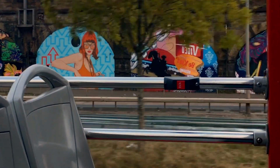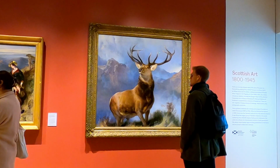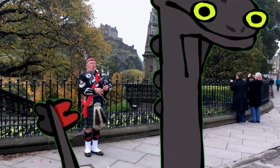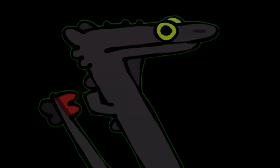And not only that, but every bus is equipped with a USB port along every seat. Massively helpful. So charge your devices as long as you like and sightsee while you're at it. Travel tip number 7, got the time? Bring and wear 2 watches. Why, you might ask? So you don't have to think about what time it is back home, and you can simply glance at your watch at just a moment's glance.